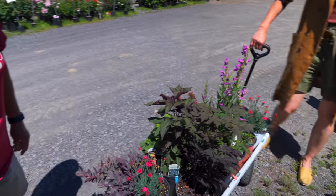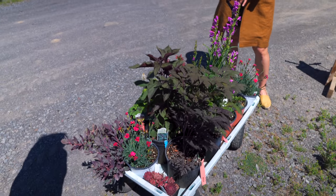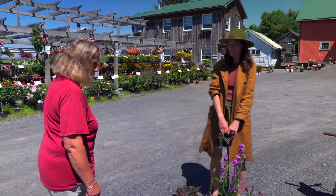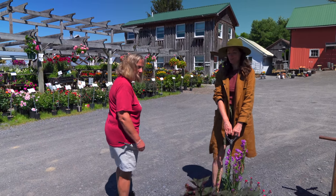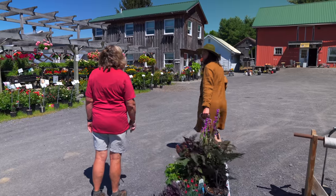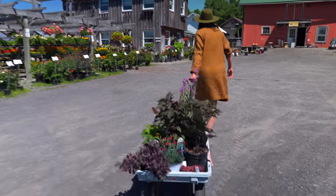Yeah. Part one is ready. Where should I put this so no one says, oh, that's a nice display? I'm gonna take some of those. I'm still gonna buy. I just need some more space. Pull it right back on between those two houses. Okay, perfect.